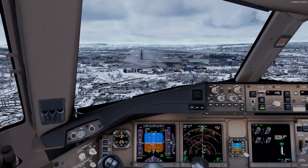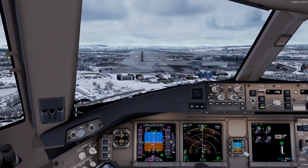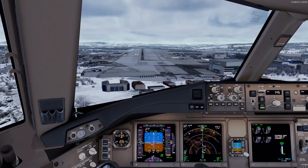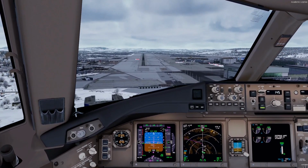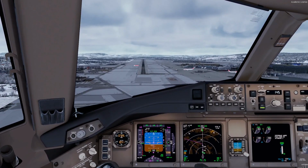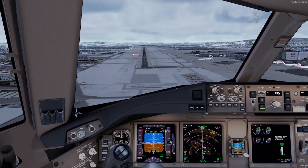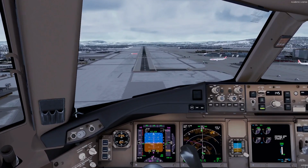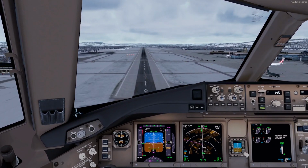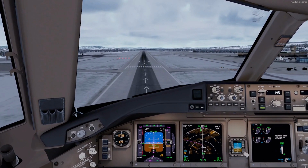Sometimes the nose of the aircraft is pushing up, and the next moment it's pushing down. It's a bit weird. Not sure if that's due to the winds or something else. Yeah, just like that. Now it's all through the glide slope. Approaching minimums. Continue. Minimums. A bit low, but it's okay, I think.